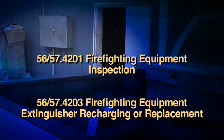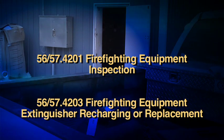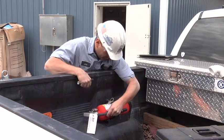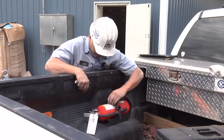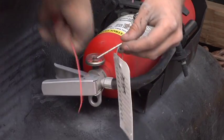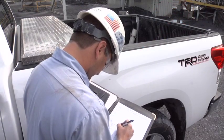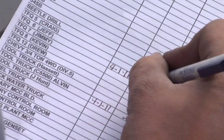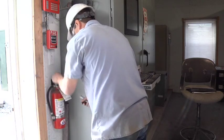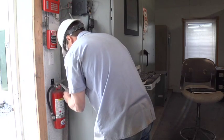Firefighting equipment inspection. Firefighting equipment, extinguisher recharging or replacement. To ensure their proper operation, fire extinguishers must be visually inspected at least once a month to determine that they are fully charged and operable. A record of monthly inspections must be maintained indicating the date of the inspection and can be recorded in a book or on a tag that accompanies the extinguisher.